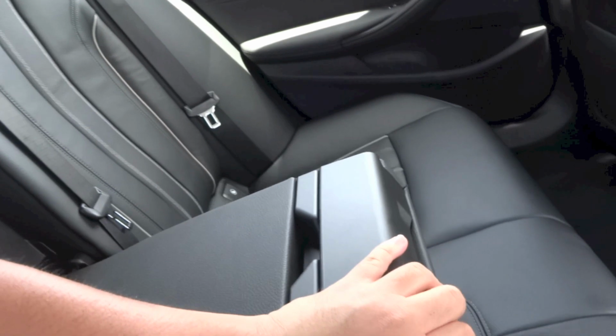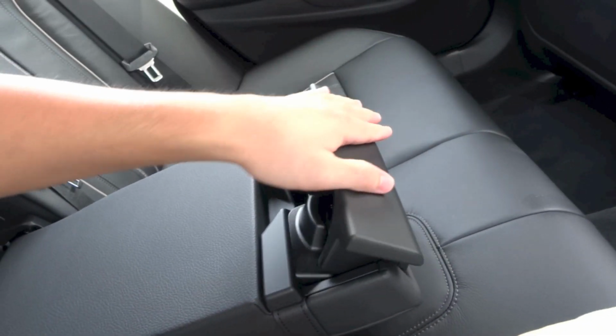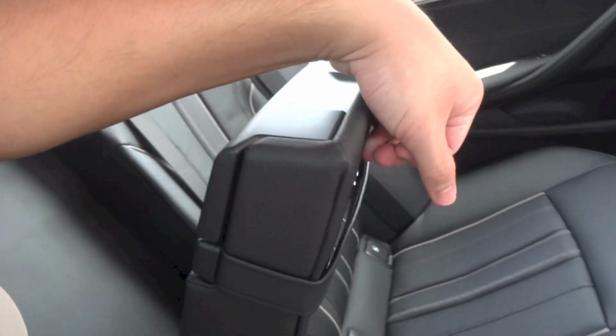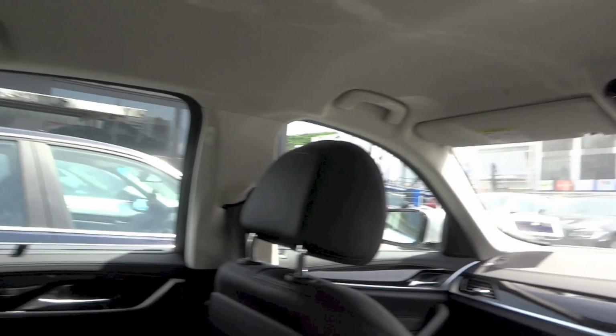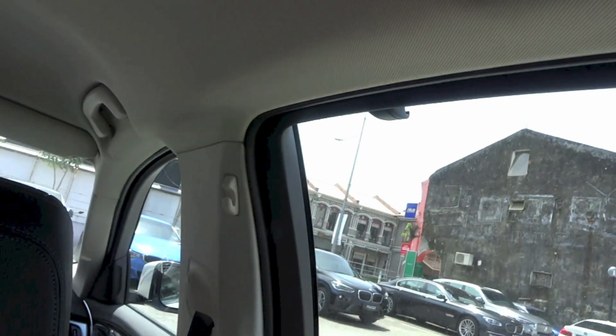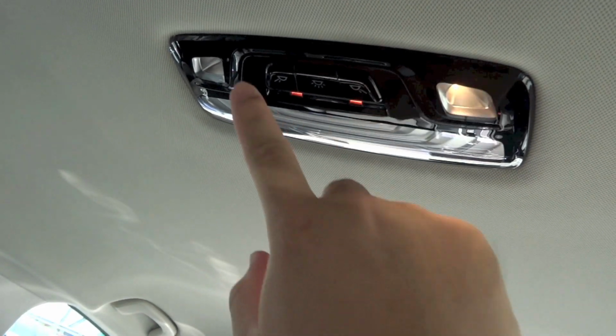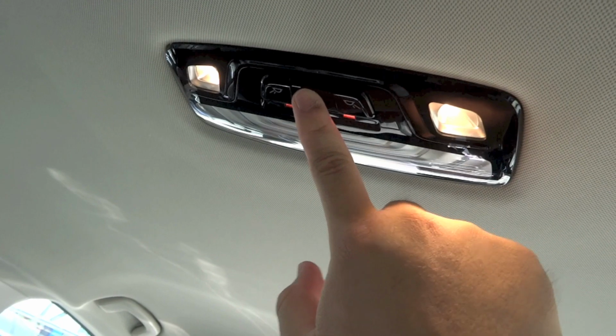Rear center armrest with cup holders. And right above, for both sides at the back, are grip handles and hooks. You can also find hooks on the B pillars. Rear LED reading lights and interior light.